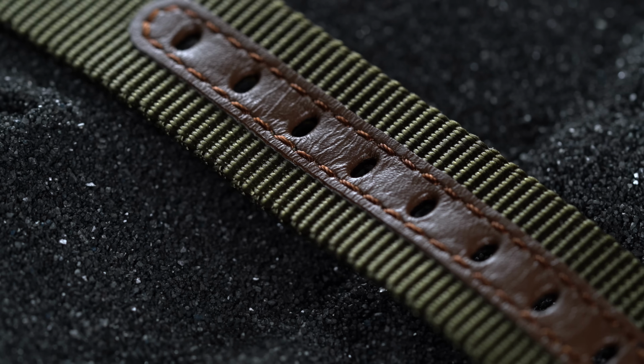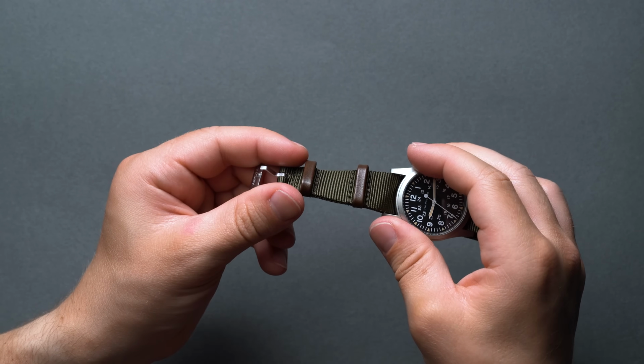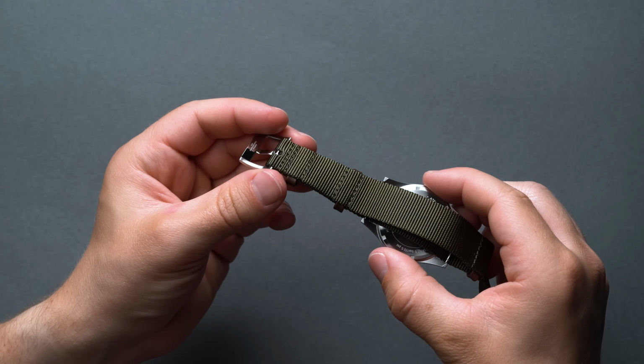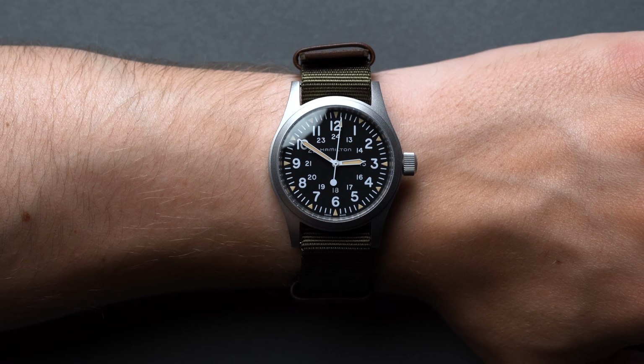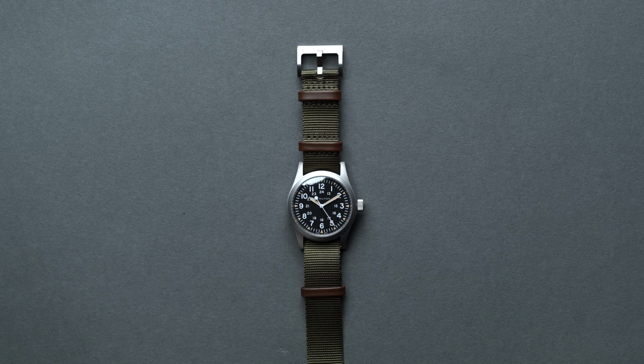We like the standard OD green NATO for its reminiscence, making it feel distinctly true to Hamilton's ethos. While lightweight and breathable, the strap feels premium with a nice thickness that's sure to form fit to the wrist comfortably over time with regular use. What's more, the leather outline hole punches will surely keep the strap in good condition over time without any rips or tears.